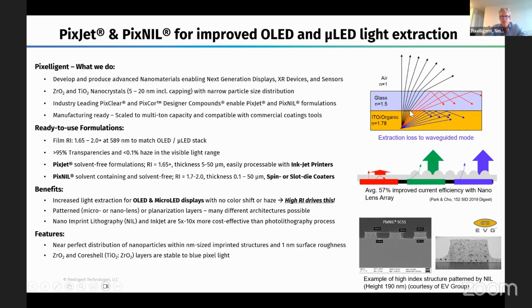This is defined by Snell's law, it's angle dependent, but by working at that interface above the display, for example, using a micro or nano lens structure, as you see in the second picture on the right-hand side, we can help this light to escape out of the device and improve the overall external quantum efficiencies, or here current efficiencies. And this works for all colors. It's shown here that maybe air is the next layer, but that's not the case. It's really independent of whether that's a touch panel or what that next layer is.